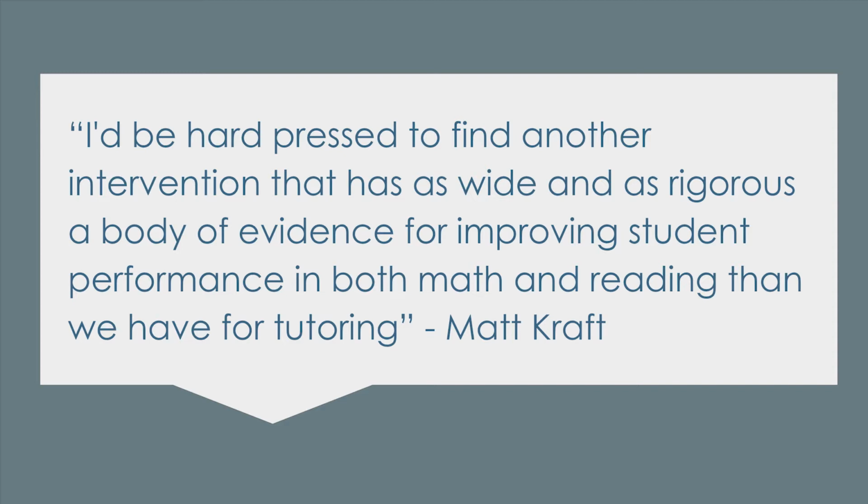So to start us off, I have a quote from my colleague, Matt Kraft, who I work with at Brown, but more importantly, he's been evaluating tutoring programs intensively for a number of years, and he's been a strong advocate for bringing tutoring to scale across the country. He says, I'd be hard-pressed to find another intervention that has as wide and as rigorous a body of evidence for improving student performance in both math and reading than we have for tutoring.